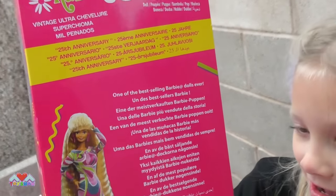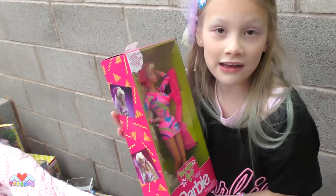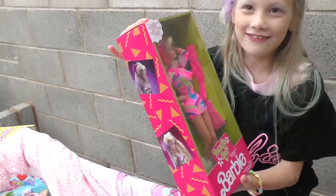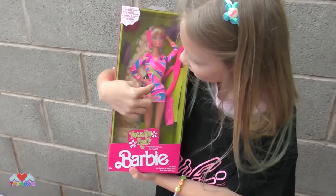I really want to open her, but we're not going to open her because in 100 years we could still have this. We're going to keep this as a collector item. Mwah. You want to kiss it? I love the 90s colours.